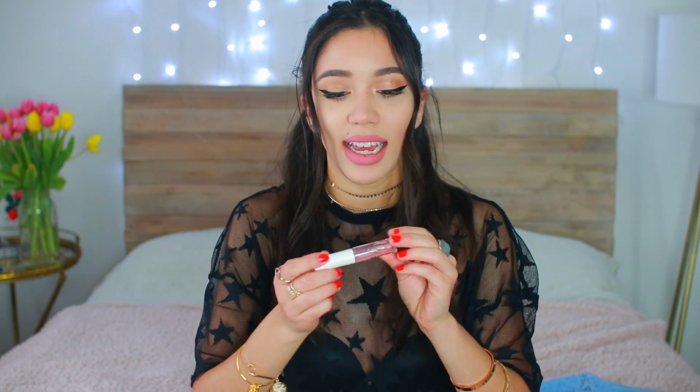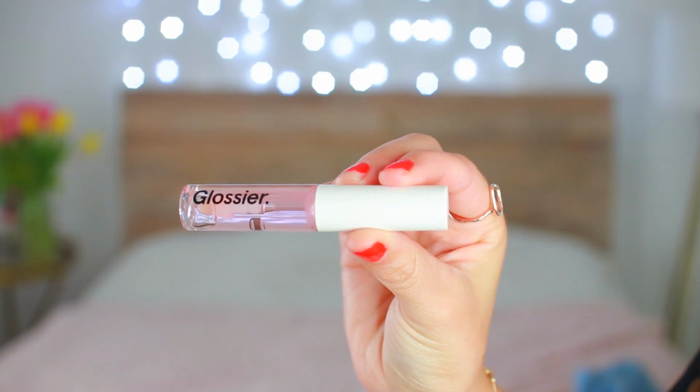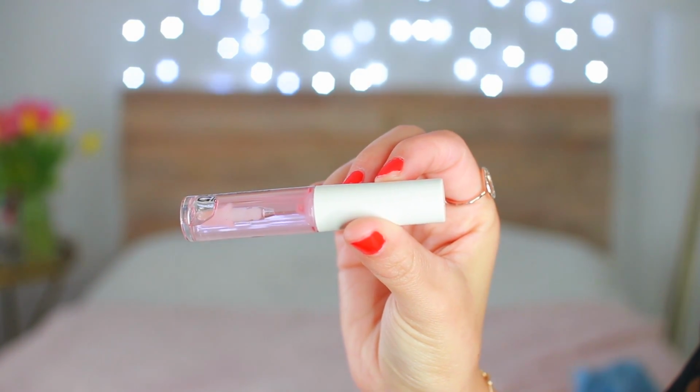You guys know glossy everything has been trending the past few months. First it was glossy lids, and now suddenly it's glossy lips. All these brands are coming out with all of these amazing high pigmented glosses and they're incredible. But one in particular has made my heart happy. It is the lip gloss from Glossier. This is the hands down most amazing lip gloss I have ever tried in my entire life.